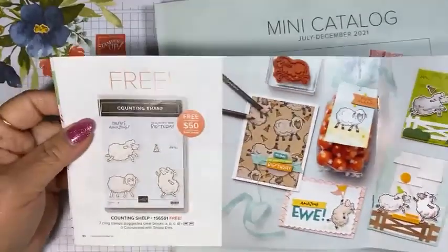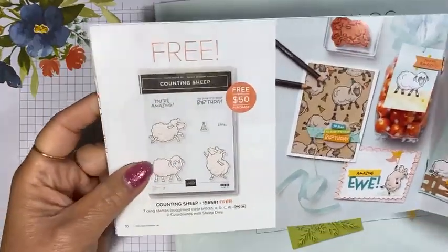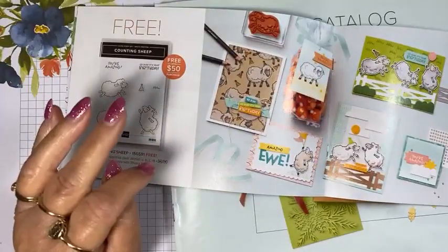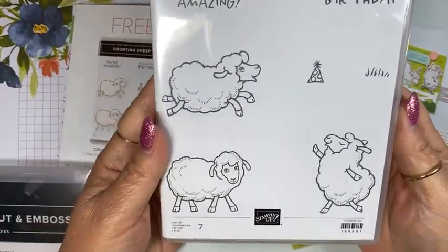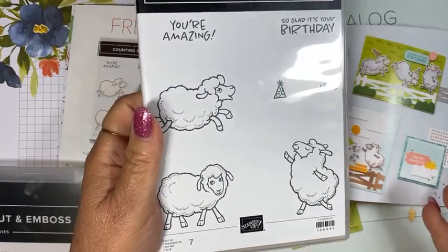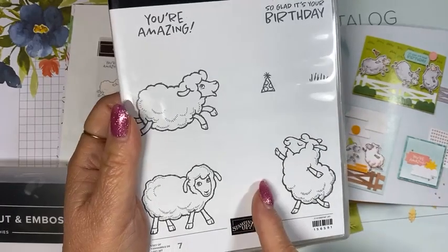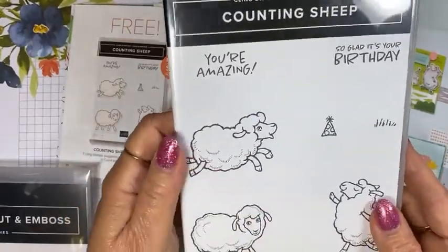And then these. Remember the donkeys from Sale-A-Bration last time? This time we have sheep. So we have the counting sheep, which is a $50 choice, and then matching dies. I have them. Of course, they were my first pick. So here's the counting sheep. I'm creating like a whole farm of stamps because we've got the pigs, we have cows that are retired, we have the donkeys, and now we have sheep, and we have chickens. So yeah, there's a whole farm brewing.